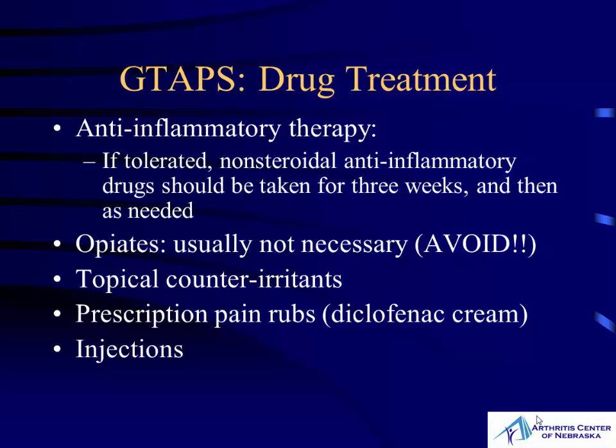And then injections. Injections are what people want first. Fix it, make me better, so I don't have to do all that other stuff that you told me I have to do.